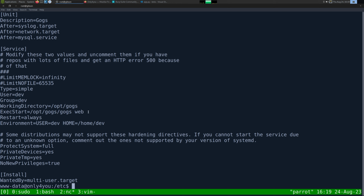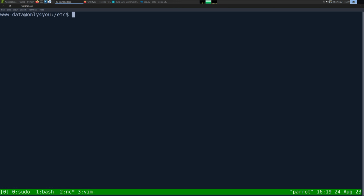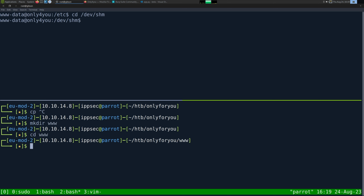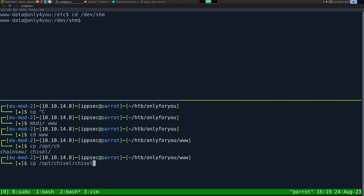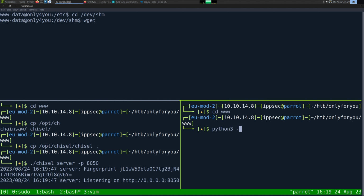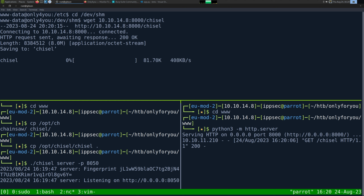So what we should do now is set up some port forwards. So let's go copy Chisel. I'm going to make a dir www, and then we can cp /opt/chisel to this directory, and then we can run it in server mode. And we're going to do port 8050, I guess. I normally do 8001 but I'm actually going to want to forward port 8001, so that's why I did 8050. So we should also go in www and start a web server. Chisel, it's downloading.